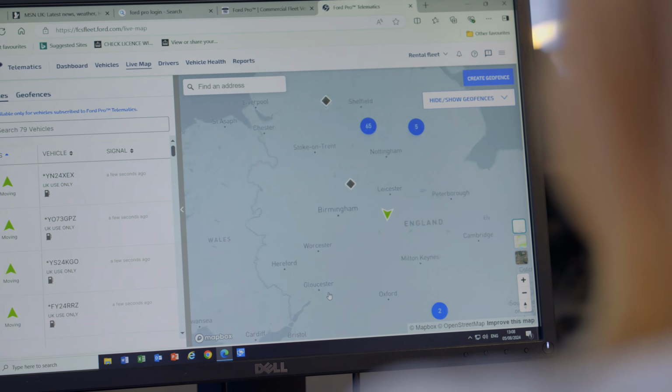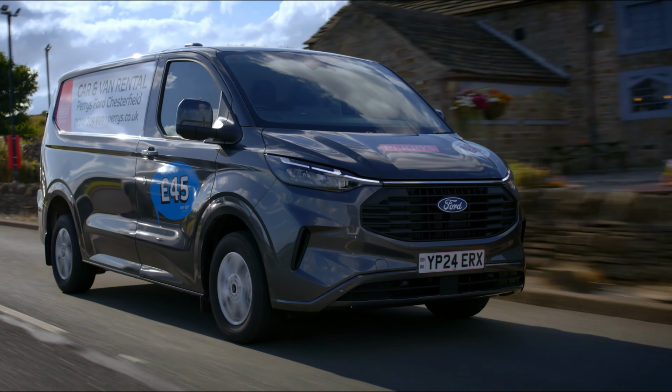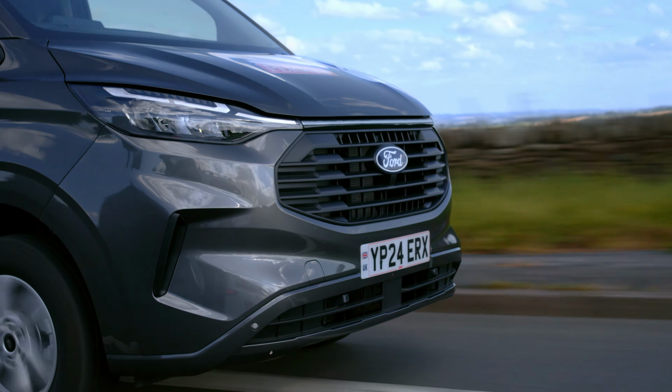The tracking system pinpoints where every single vehicle is within the UK. You can see where it is, you can see how the driver's driving it. If we've got vehicles that are due back to us within a certain time, we will know what time it's going to be back in.